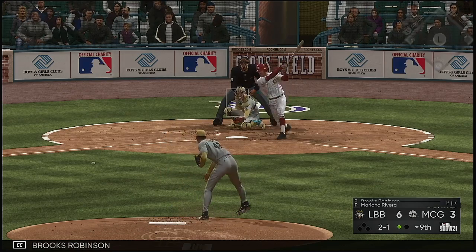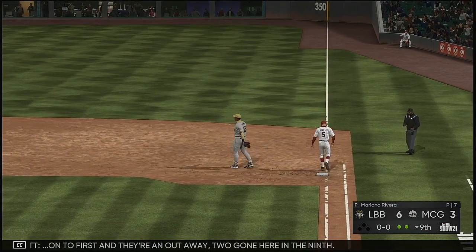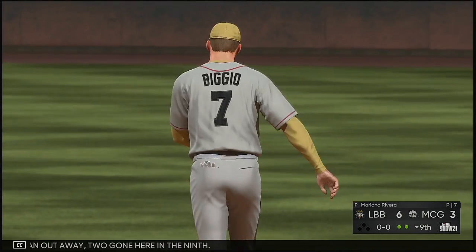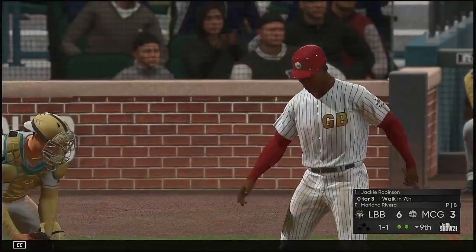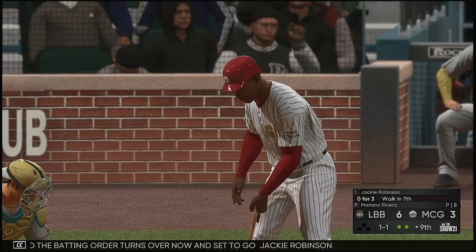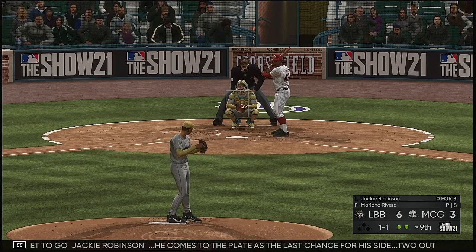To the plate now, Brooks Robinson hits this one hard the other way. He's right there. On to first, and they're an out away. Two gone here in the ninth. Now back, second baseman, Jackie Robinson. So the batting order turns over now and set to go, Jackie Robinson. He comes to the plate as the last chance for his side. Two out here in the ninth.